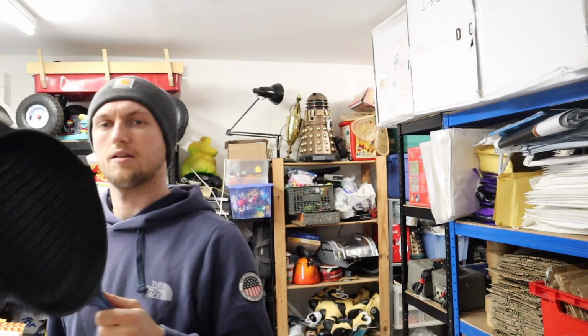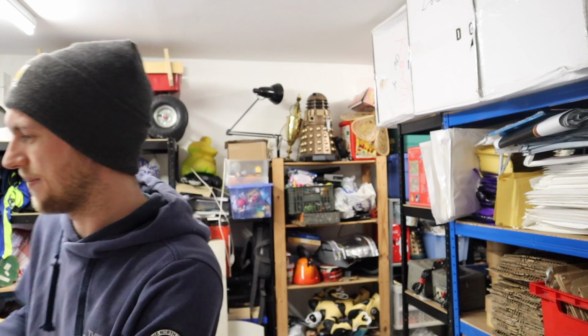So what's next? Oh, another Le Creuset. Bit dirty, bit battered. It's a griddle frying pan. Went for about £21, £22, paid £6. So not too bad, but we get there. We take this one out.